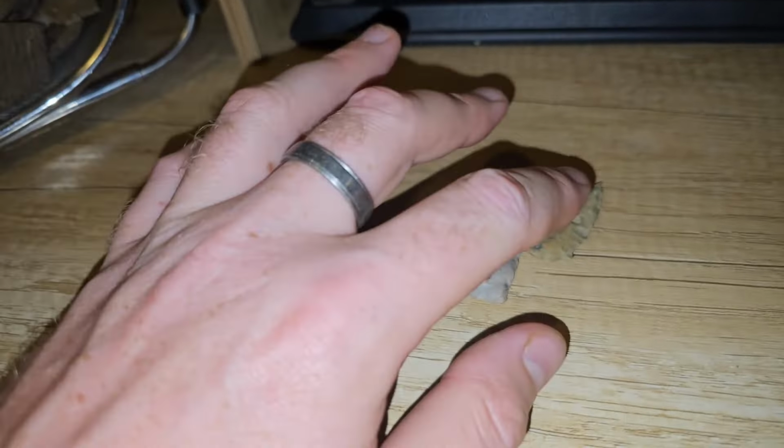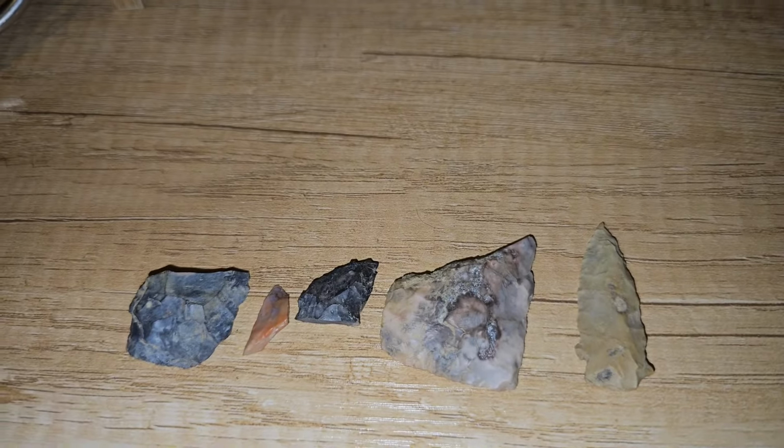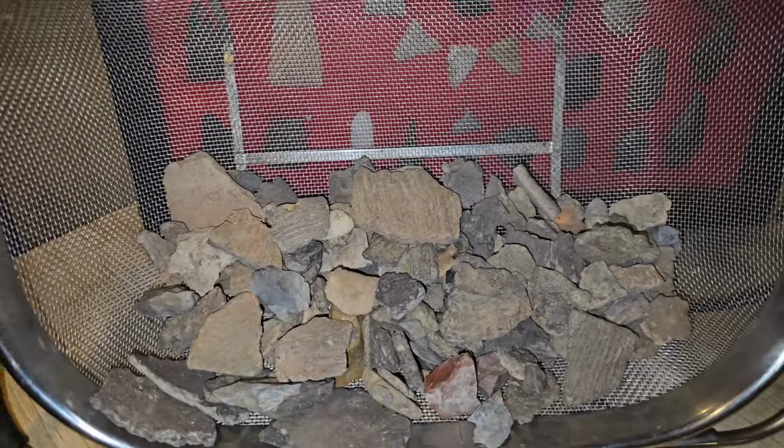But that's everything for this hunt. It was pretty good. I didn't do anything but get exercise in by sifting. All these were found on the surface. But we come out there with a good bit.